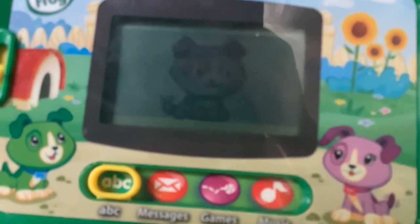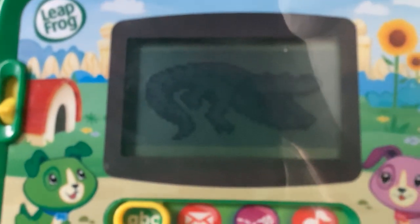Let's learn about letters. Push your letter button. Okay, I'll choose A. A says A. Alligator. Let's get on with B next. B says B. Bumblebee. As you can see, yeah, it's a bumblebee.